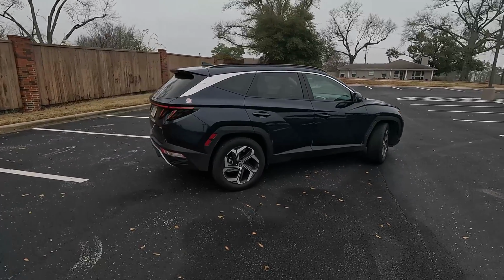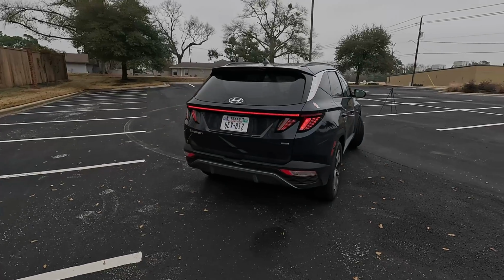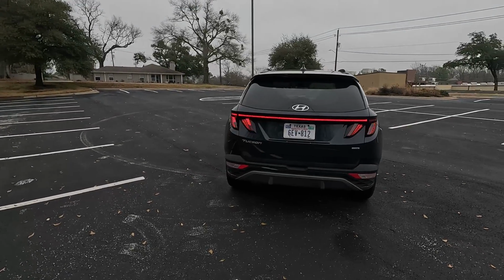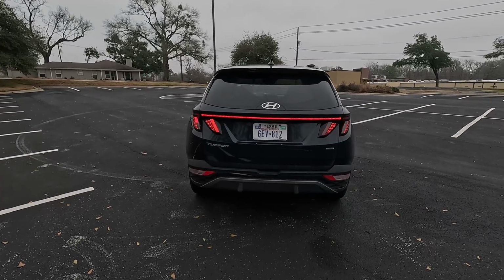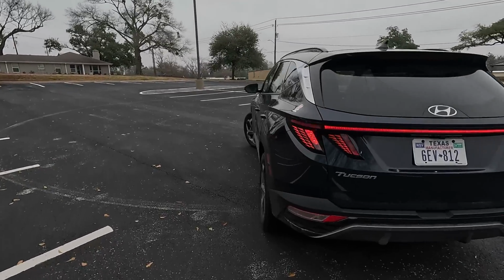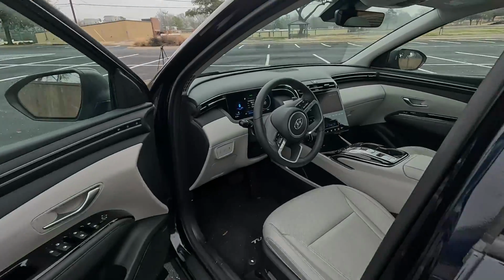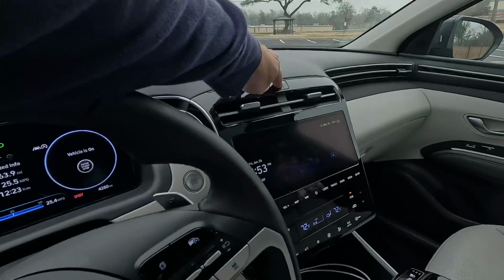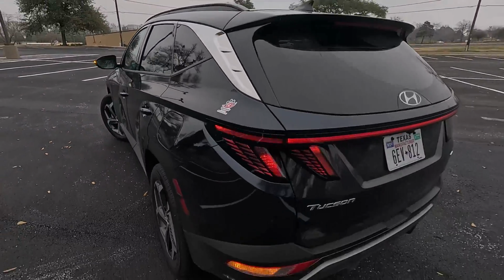As we move around to the back, again, more chiseled lines back here, more unique elements. We get this full width LED light bar in the back. LED taillights, LED brake lights, LED all the things back here. I will go ahead and show you. Let's pop in really quick and turn on the hazards, because the lighting situation on this vehicle is also very unique and perhaps just a slight miss for me.